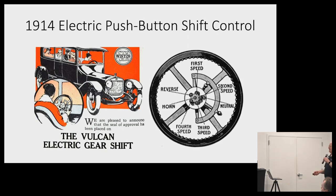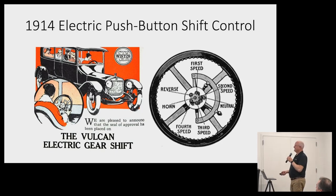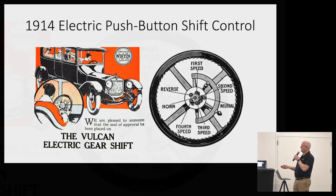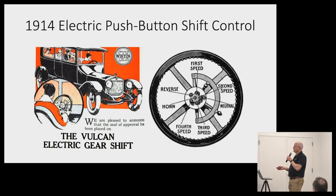Like this one, for example, a 1914 electric push button shift control. This is on a Winton 6 car. I didn't have any idea anything like this existed back that early. This was a manual transmission car, but it had push buttons on the steering wheel. You'd push the clutch in, push second speed to shift it, or neutral, or whatever gear. I had no idea. I'm guessing it was pretty problematic because I never heard anything about it, and it didn't go over, but I had no idea that they had something like that clear back in 1914.